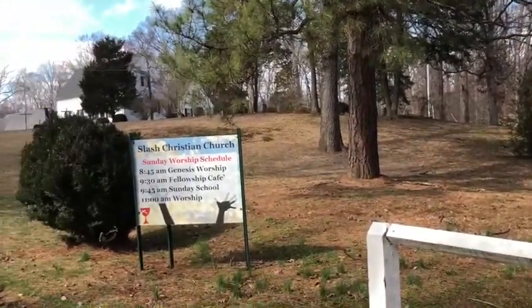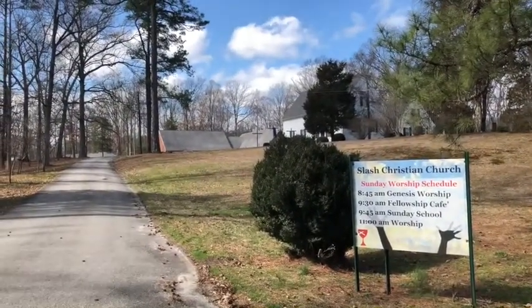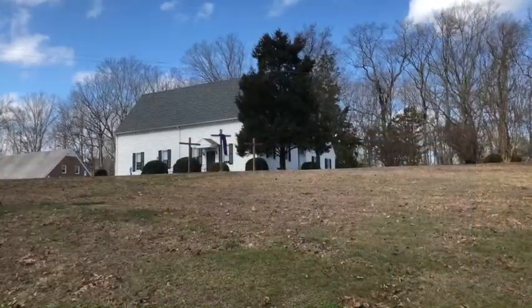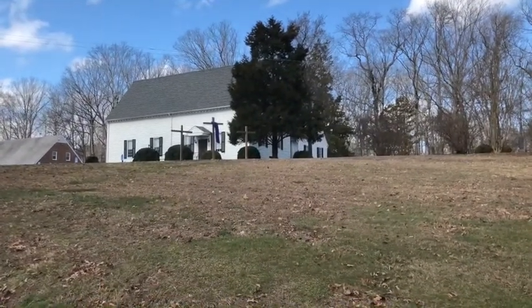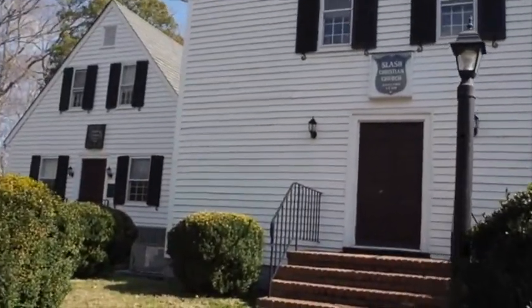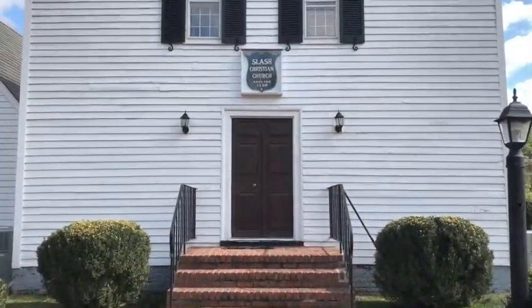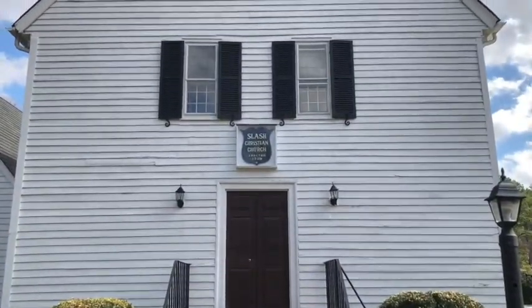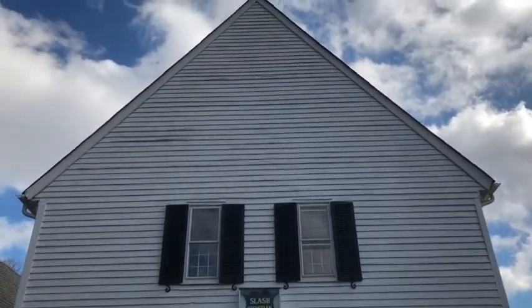Welcome to Slash Christian Church in rural Hanover. The nearest neighbor is a quarter of a mile away. The visitor would enter the property by this driveway, coming up the hill and seeing the church on the right. The educational building is to the left and was built in 1954. The building holding the sanctuary was built in 1729.